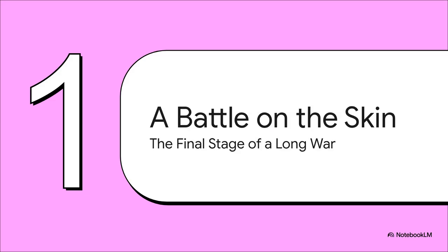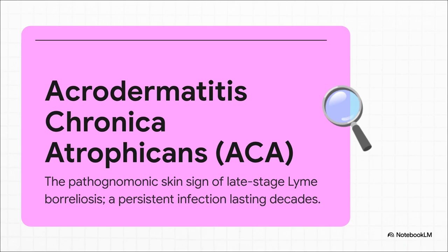To really get a handle on this condition, you have to see it for what it truly is. This isn't just some weird skin lesion. No, it's an active front line in a war against a stubborn, persistent infection. Okay, there's a key word here, pathognomonic. It's a fancy medical term, but what it means is that this sign is so unique, so distinctive, that if you see it, you've basically confirmed a diagnosis of late-stage Lyme disease.